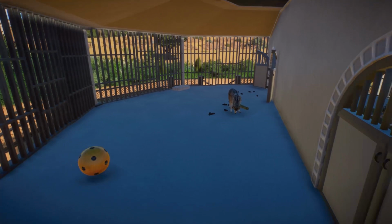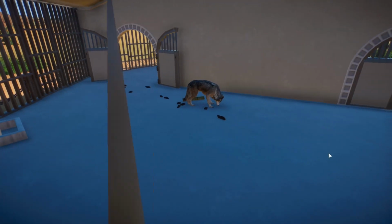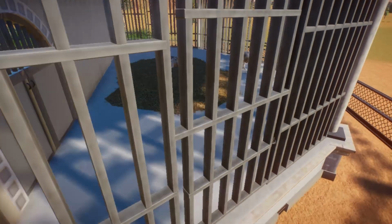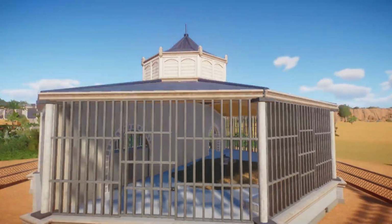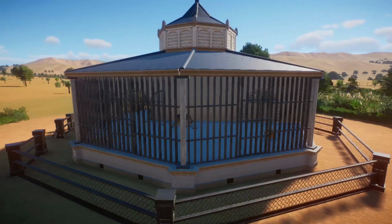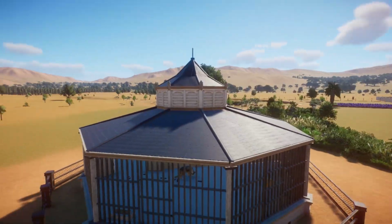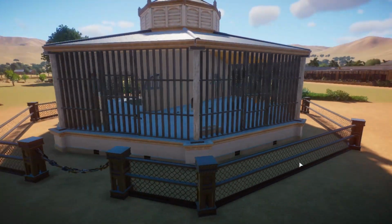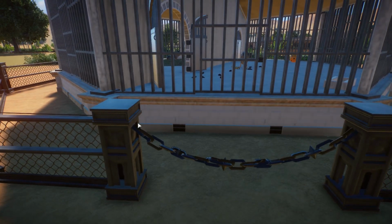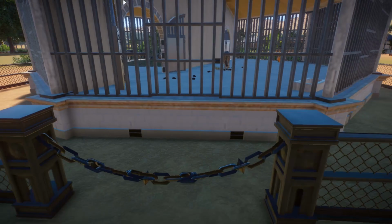Yeah, it's divided into two sections, so you can keep the wolves on one side, close them off, then keepers can clean the area and then open it back up for the wolves. It's nothing too fancy. It's really just a vintage wolf exhibit. They don't have much space to run around. It's similar conditions to a bear and lions and tigers. Carnivorans really didn't have that great exhibits back in the day. Got a little chain area, so if you wanna take the wolves out or in, we can do it in this side here.